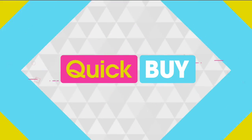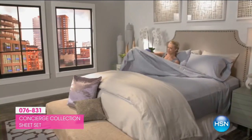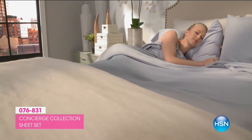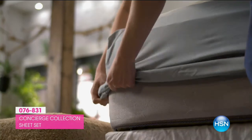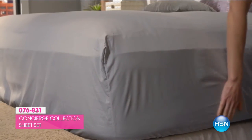If you got a minute, let me tell you about the most comfortable microfiber sheets that we've ever found in today's quick buy. The Concierge Collection microfiber sheet set brings the relaxing luxury that I know you've been dreaming about right into your own bedroom. It'll be even harder for you to get out of bed every single day. The elastic band actually fits perfectly snug around the edges of your mattress. That keeps your flat sheet in place. It truly is the perfect sheet.